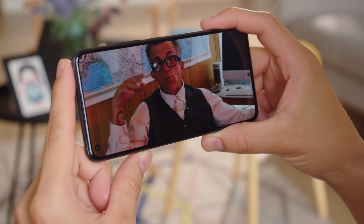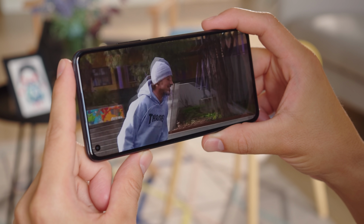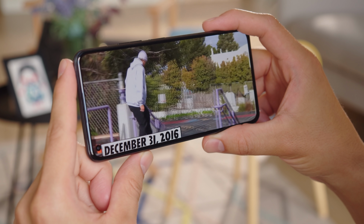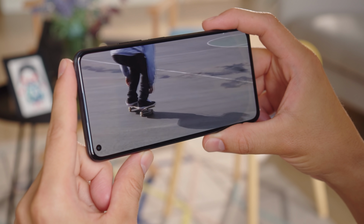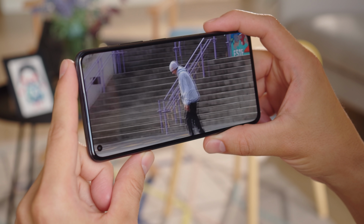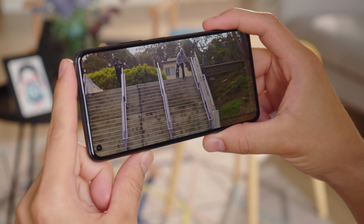Content looks gorgeous on this contrasty AMOLED and plenty sharp, plus you have support for 10-bit color. And brightness is good. We measured a maximum of around 510 nits with the slider, and it boosts up to 840 nits in auto mode when out in bright sun.